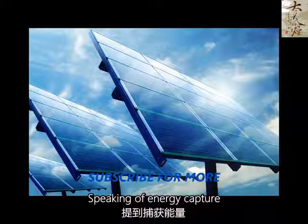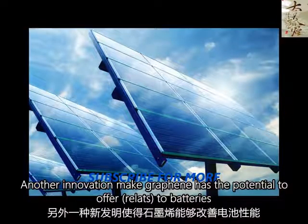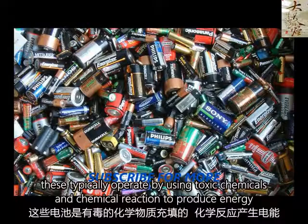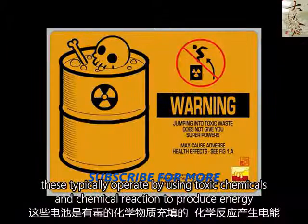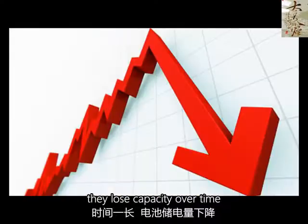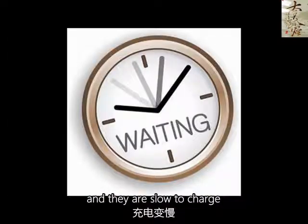Speaking of energy capture, another innovation that graphene has the potential to offer relates to batteries. These typically operate by using toxic chemical reactions to produce energy, but the reactions are inefficient, they generate heat, they lose capacity over time, and they are slow to charge.